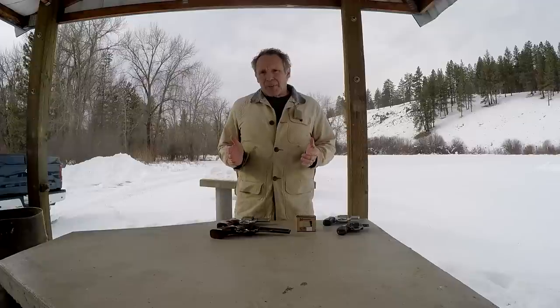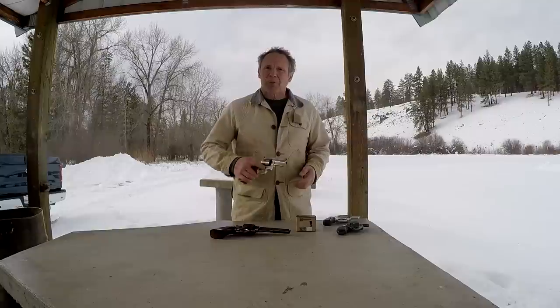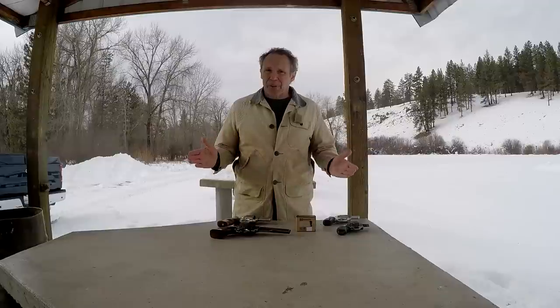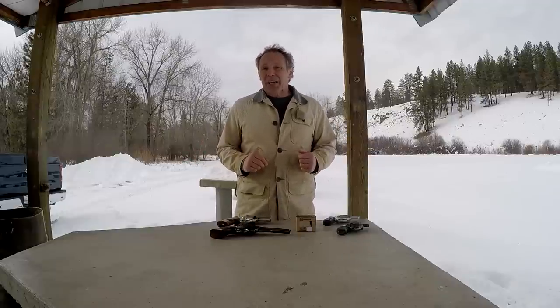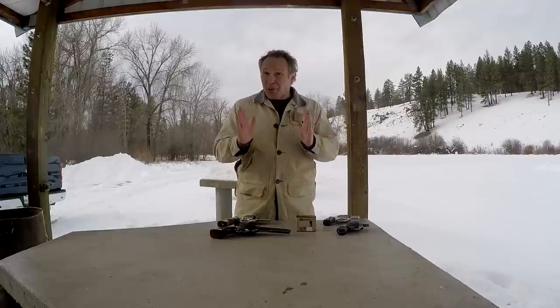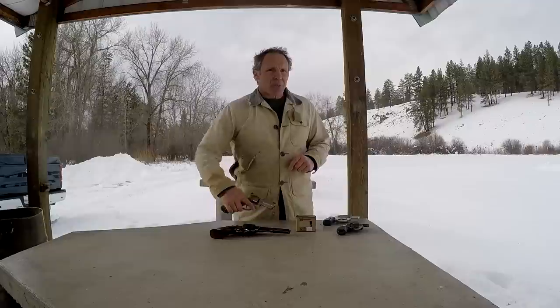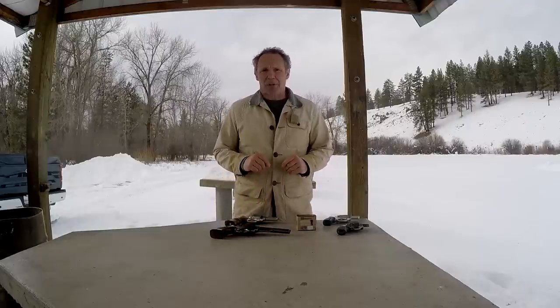And the big thing to cover is the question, why would someone choose to carry a 44 Special revolver for concealed carry or personal protection purposes when there are so many other choices that would seemingly be better? This is a topic I could go on about for a couple of hours, but I'm going to try to condense it to just a few minutes. And there's two aspects to it. There's the 44 Special revolver and the 44 Special ammo. And I want to start with the ammo.